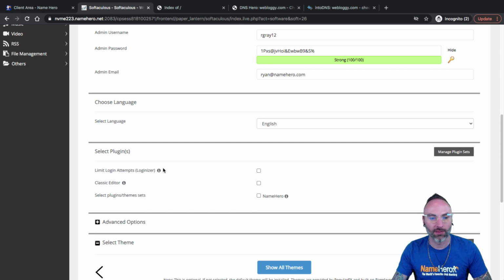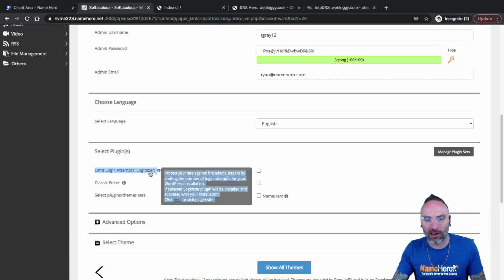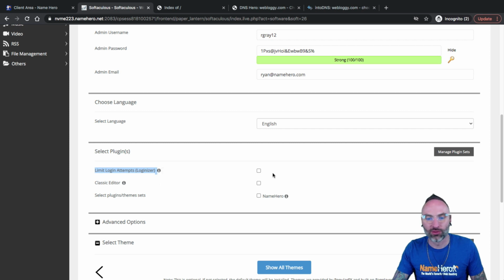One, limit login attempts. Loginizer. This is a good plugin, but at NameHero, we already provide this on our server level. So there's no need to add a plugin unless you have a valid reason. You don't want to just go adding plugins to add plugins, because the more plugins you have, the more memory it uses, and also the more of a security threat they can become, because you have to keep them updated. So if you just go adding a plugin to add a plugin, that's not good practice. Only add plugins you absolutely need. While Loginizer's a good plugin for security, we already do this at NameHero for you, so you're adding something that's already done and it's unnecessary.